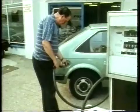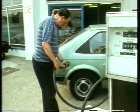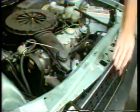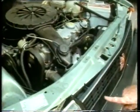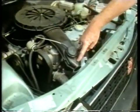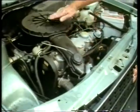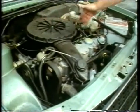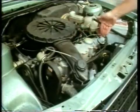A motor car engine needs fuel, petrol, to keep it going. Inside the engine, the fuel is burned to produce energy. So there has to be an air supply because burning needs oxygen. It gets this through the air intakes and air filter. Without a continuous air supply, the engine couldn't keep running.